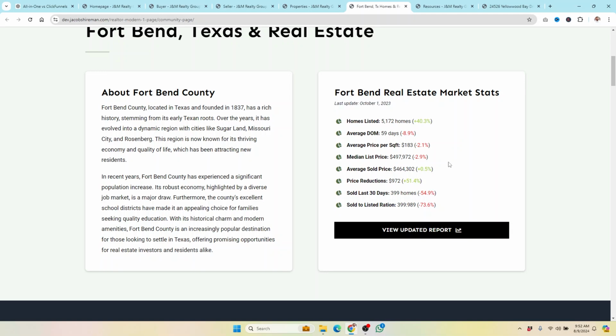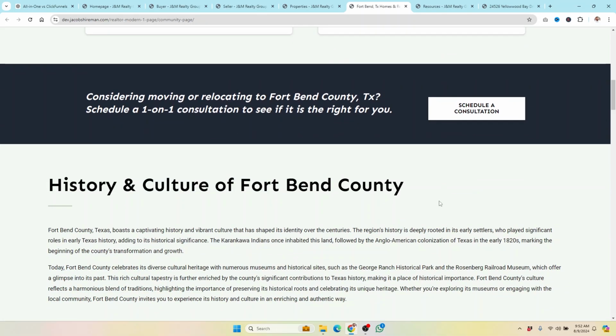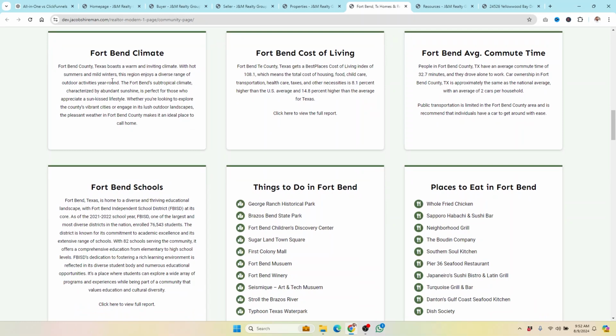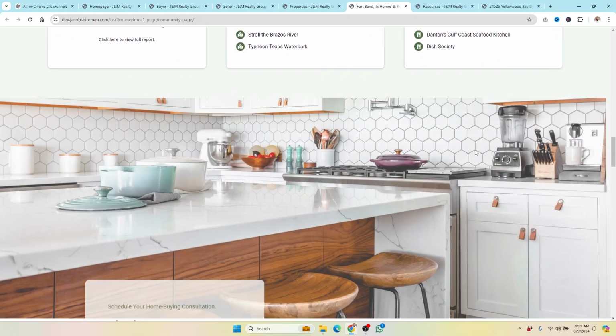And of course it's a demo site, so I'm not updating it. But on my website, I update this once a month. And the reason why is I want them to go get the updated report and capture their lead. Schedule a consultation, history and culture of the county. You know, what's the climate like, cost of living, average commute time, schools, things to do, places to eat. People search for this information all the time.